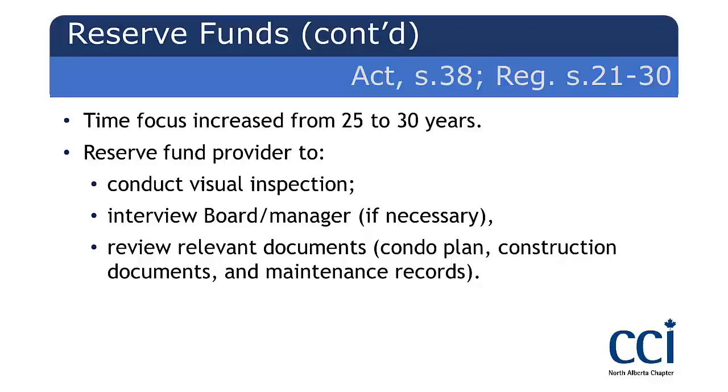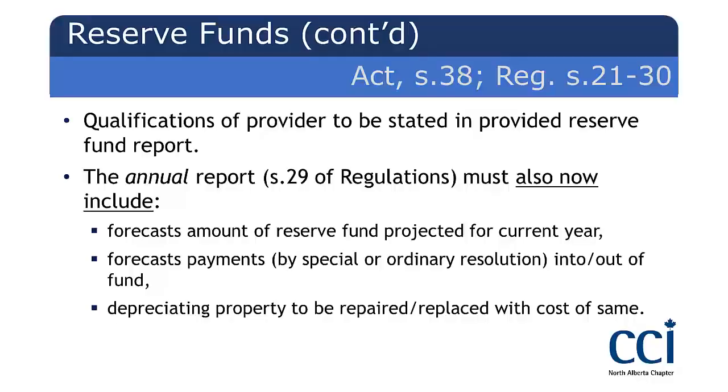The reserve fund provider needs to interview the board and possibly the manager if necessary. What they're looking for is that the reserve fund provider is actually seeking information that would be necessary to understand the property that they're focusing upon. The reserve fund provider must actually review relevant documents. That falls back into the I hope so category. The condo plan, construction documents, maintenance records. This shouldn't be just some type of we pulled it out and there's really no thought process into it. Okay? Qualifications of the provider must be stated in the provided reserve fund report.